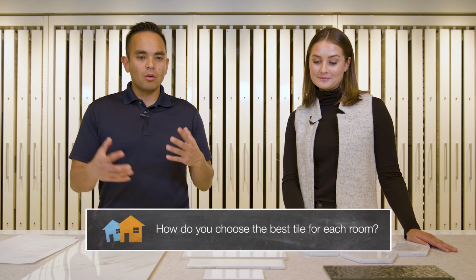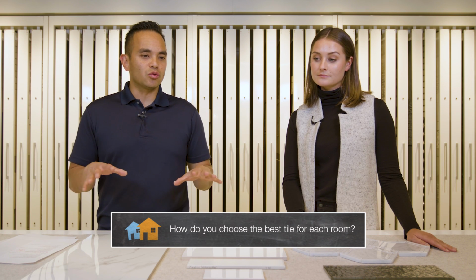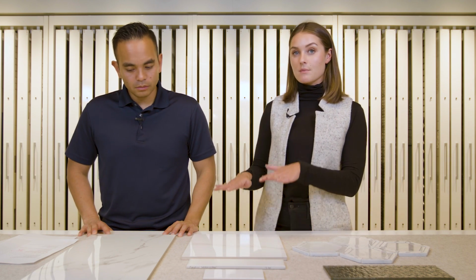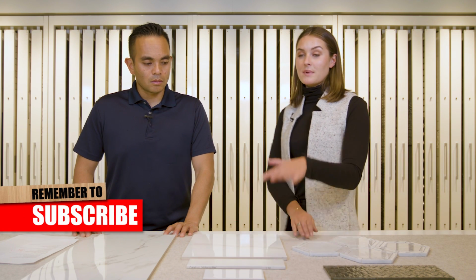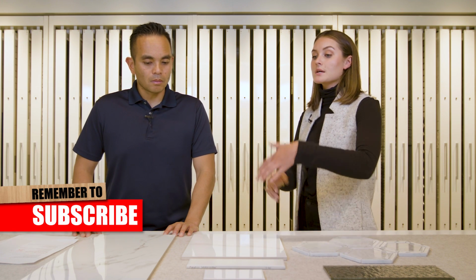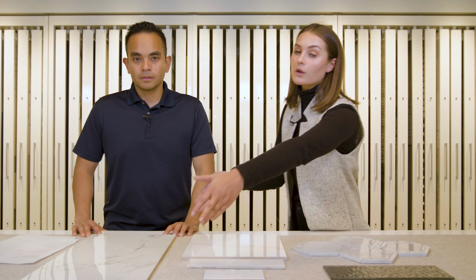So, Rebecca, how about the different tiles for each room in terms of choosing the right one for the right room? A lot of that would have to do with color too. In your entry, it's probably where you put your muddy boots, so you might not want something as clean and white as this. That may be something that's a bit more suited for a bathroom. Scale, the size of them too. Maybe in a bathroom, it's a smaller area, so you want a smaller scale tile, whereas in a larger space, you might want something a little bit larger to suit how large that space is.